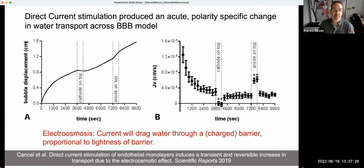There's a theory, a mechanism, called electroosmosis. Electroosmosis says that when you have a tight barrier, and the blood-brain barrier is a very, very tight barrier, and you pass current through that barrier, you will drag water through it. The amount of flow that we're seeing here is exactly consistent with what we predict based on the theory of electroosmosis, factoring in things like how tight the barrier is. So what that means is that when you apply direct current stimulation to blood vessels, you drag water across them.